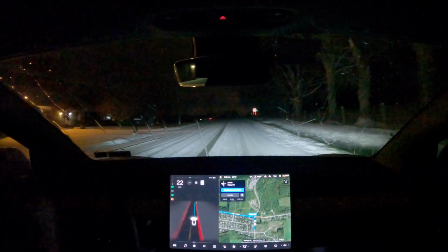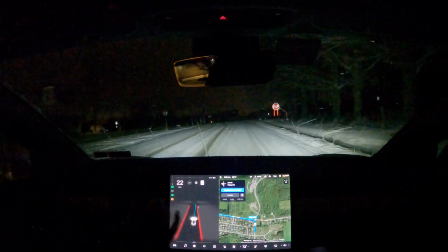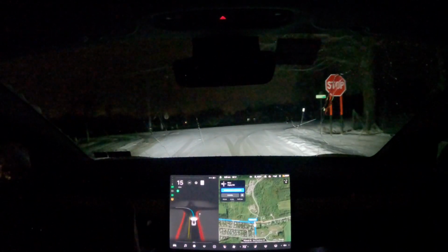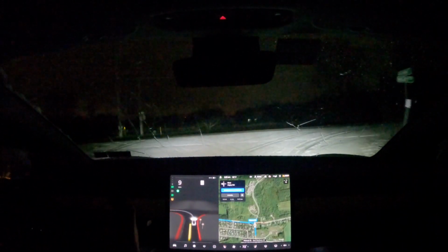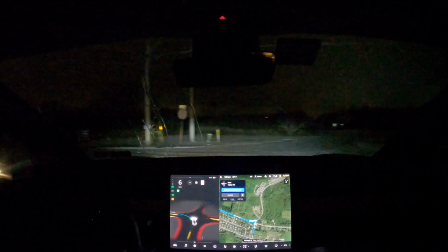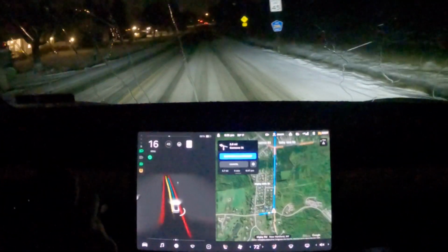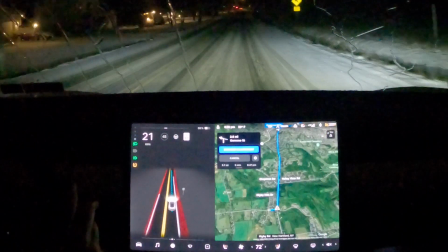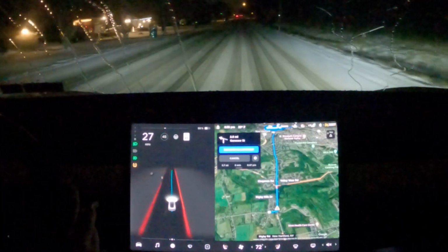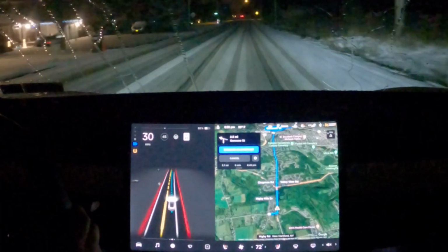I'm not going to engage yet because I want you to see how just the visualization looks with the snow-covered roads. I tried engaging it earlier today when it was snowing, and it almost drove me off the road because it couldn't do a good job telling where the edge of the road was. And you can see right now it's really struggling to tell where the edge of the road is.